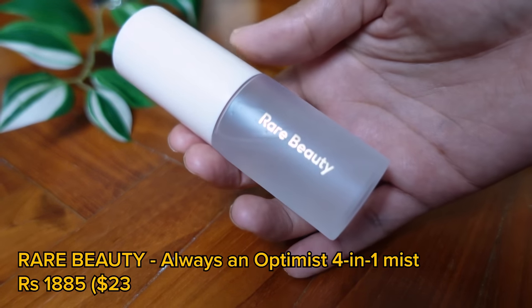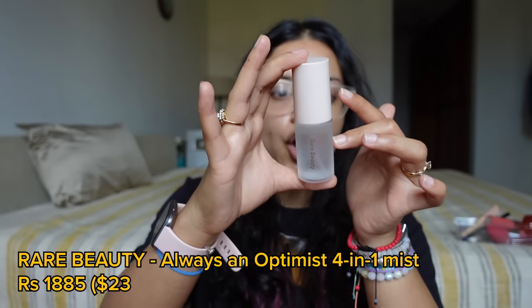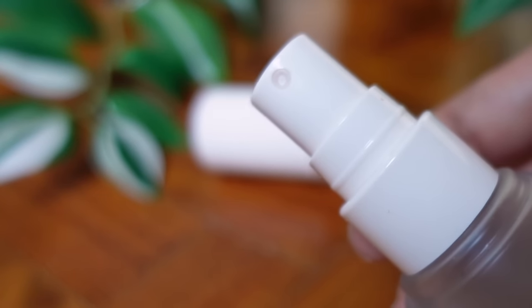So let's start off with the base. The first thing we have is the Rare Beauty Always an Optimist 4-in-1 mist. It says shake well before use. It's like a regular spray bottle. It has a herbalish smell, and it's quite light on the face. It gives you a nice base if you're doing makeup, like if you want to put foundation on top and then just dab it in, your skin is nicely moisturized and dewy.